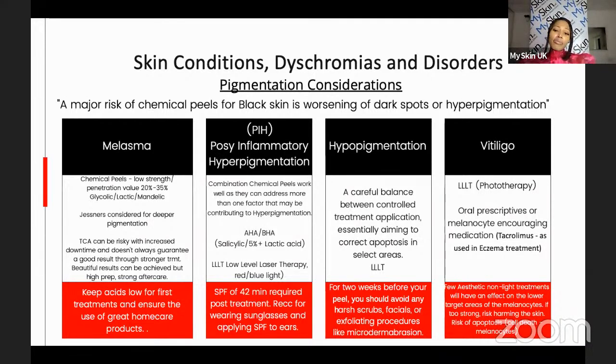Vitiligo is another concern. For patients presenting with vitiligo, low-level laser therapy. I am well versed in laser therapy. I find that to be a very good medium of a range of photolight against vitiligo. There are also oral prescriptives that can be used to treat this condition, which would require certain prescriptions. And I have a list of those also on my website that I will share with you later on. Next slide, please.